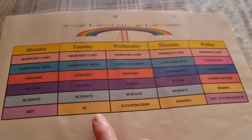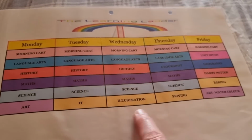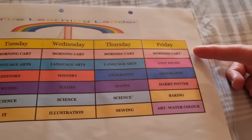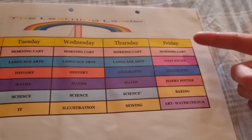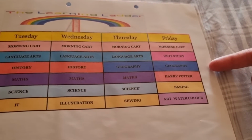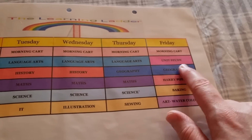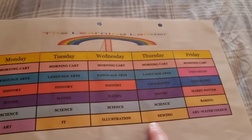However, I am thinking whether or not I want to do not so much art, but our other 3 electives on a Friday instead. So what we'll end up doing is we might not do morning art on a Friday if we're going to do this. So we might switch it up, and I'm not decided on order, but say for example we might do IT first, then we'll do our illustration, sewing, then we'll do our Harry Potter unit study, baking, and then art and watercolor. So geography will either make this lesson longer, or we'll do our second lesson of geography on one of these days, and unit study we'll do on one of these other days.